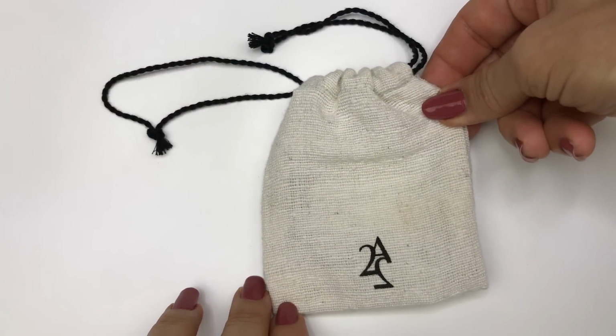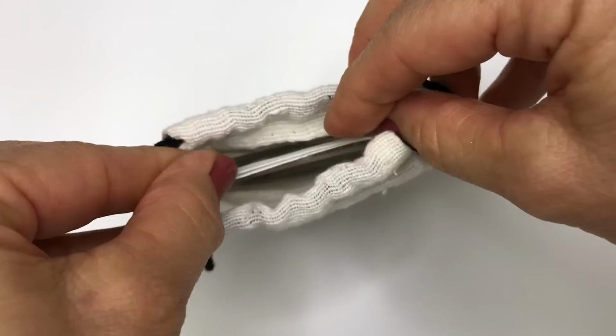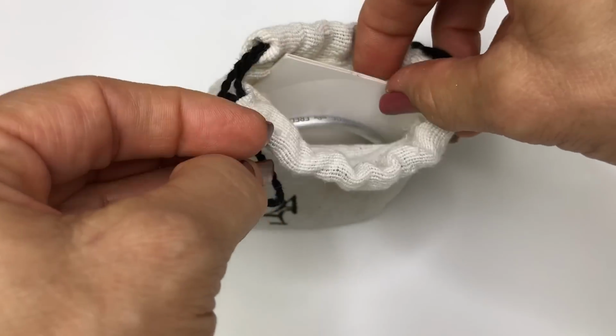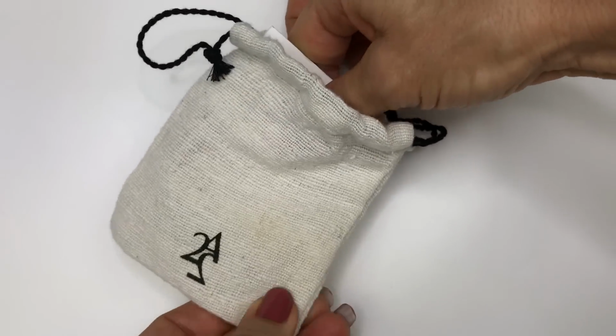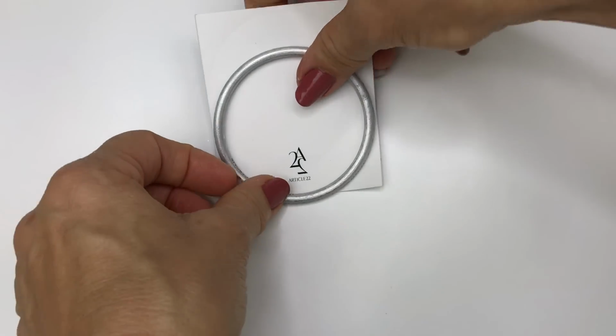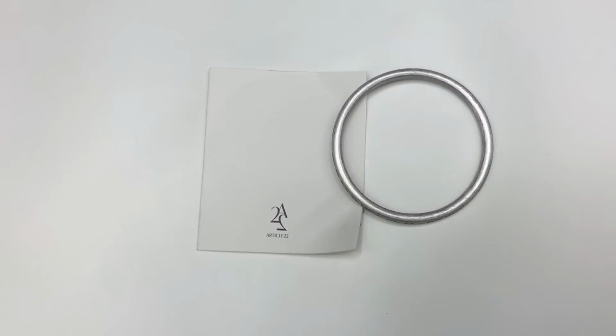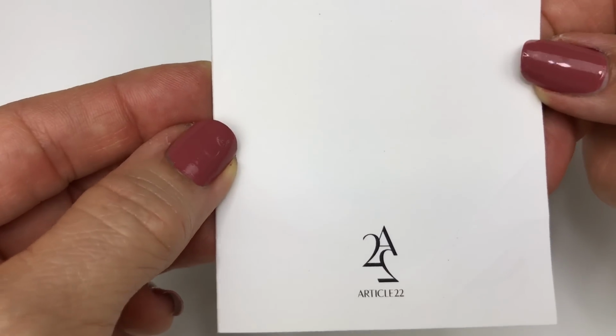It says 2A2 on the outside. Let's open up the drawstring. And it looks like there's some sort of card and bracelet in there. Okay, let's take a closer look. The product card says Article 22. I've never heard of this.